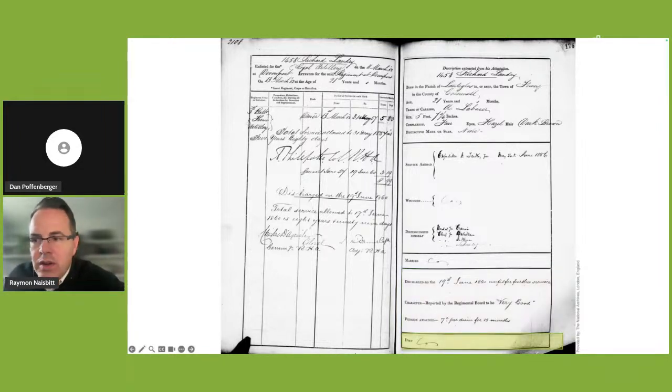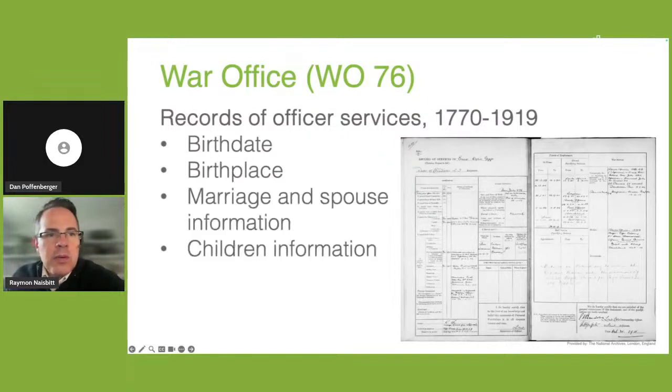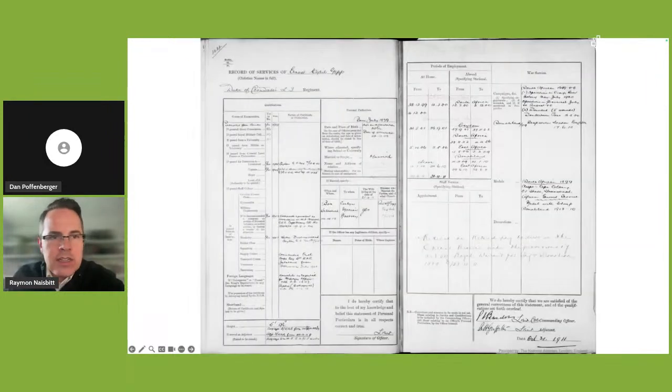So a lot of great records, and they would have specific records to the Cavalry as well, but we don't have those specific records at FamilySearch. And then War Office 76 is specifically for records of officer services: birth date, birthplace, marriage, spouse information, children information. That's going to be the key information that you pull out of these records of officer services.